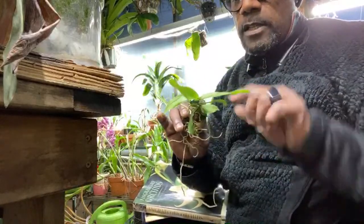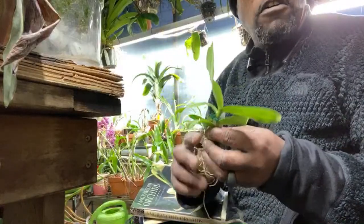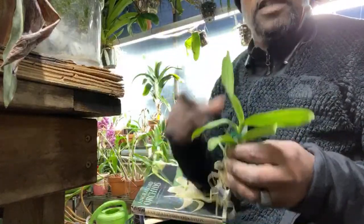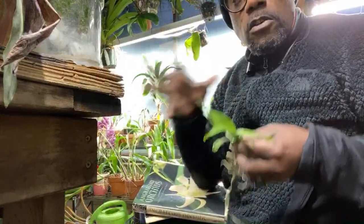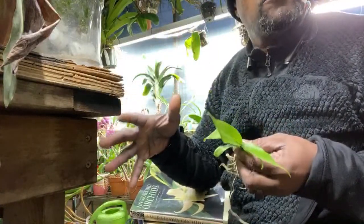As long as the pendant spikes stay green, it can still flower from that spike, or it can get keikis, and then the keikis can flower. So it can be a very spectacular thing when it's in bloom.